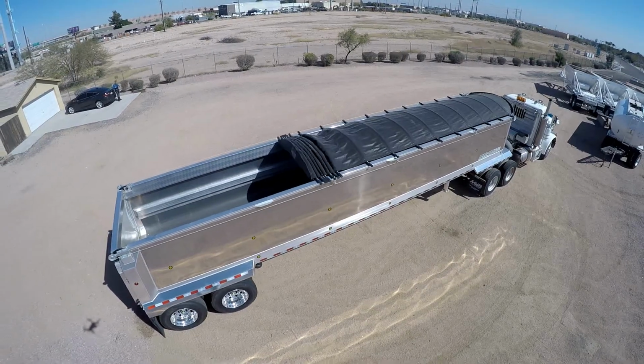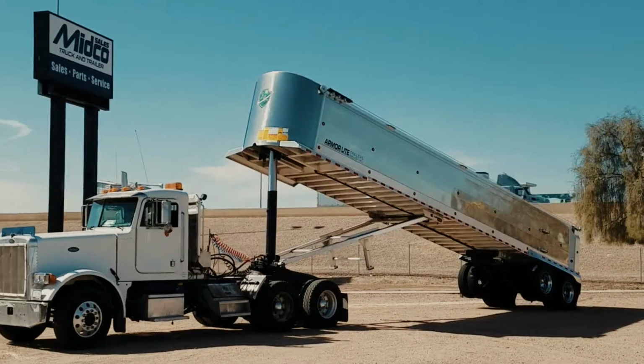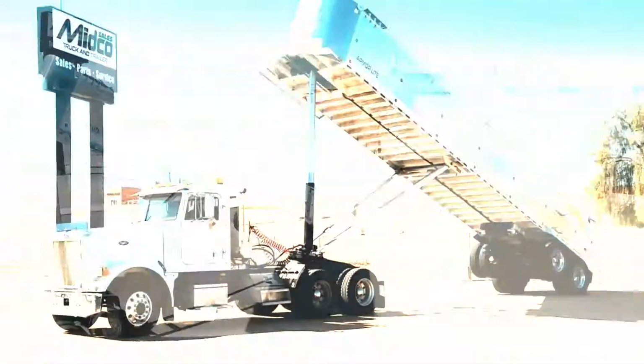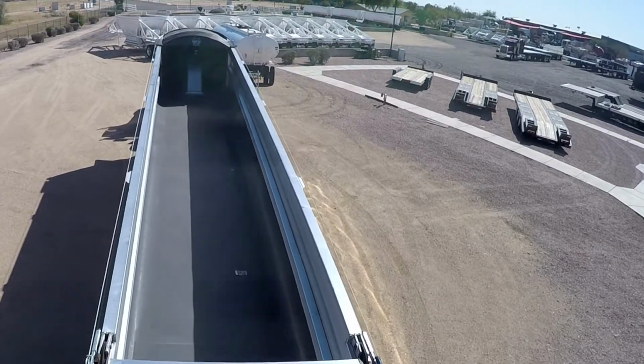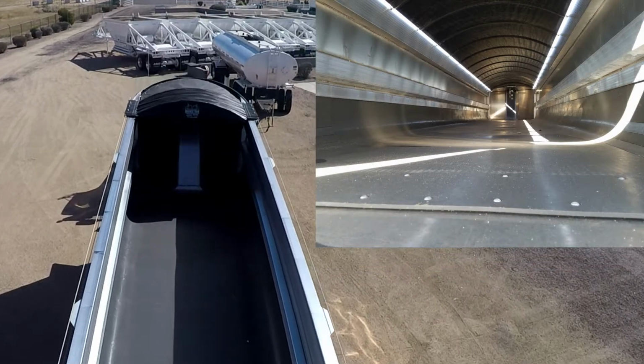The trailer load is quickly covered and uncovered by the electric slide tarp. An 8-inch 5-stage cylinder raises and lowers the trailer. The Quicksilver liner releases loads quickly while protecting the integrity of the trailer bed.